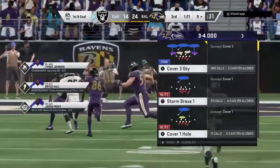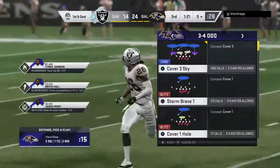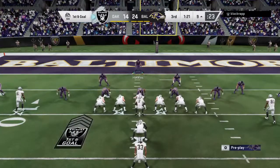Well, it's third and long, and you've got a few different ways to play it offensively. But this is not the type of offense that's going to wave the white flag. They're going to keep chucking it. And this time, it results in an interception. Suddenly, it's first and goal after the interception. A quick change in the situation here.